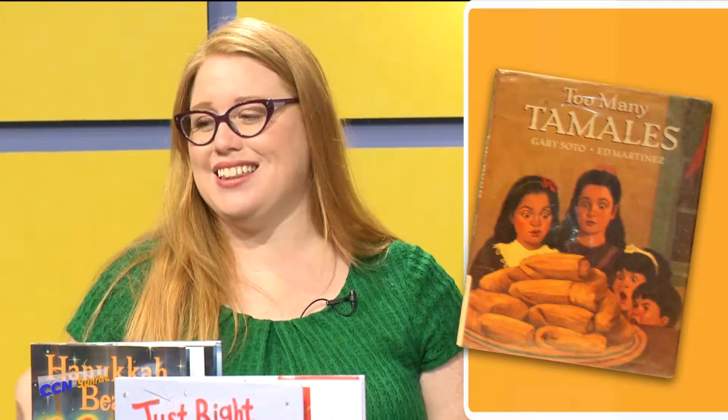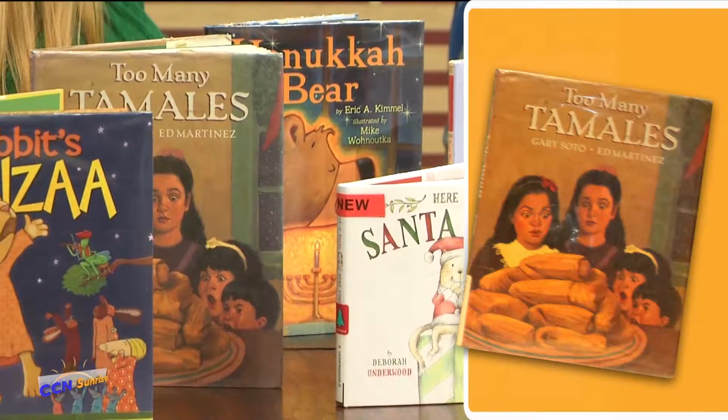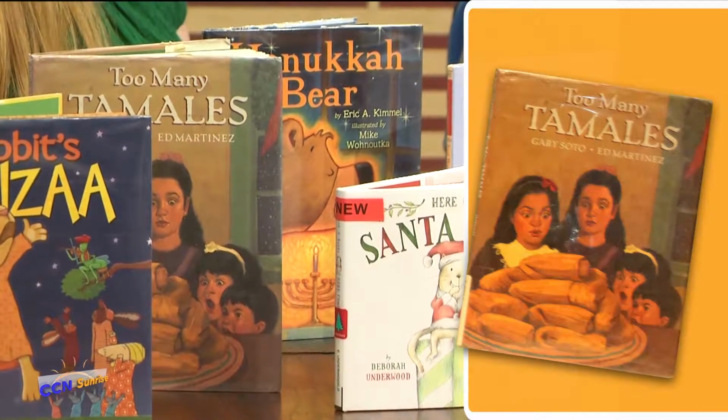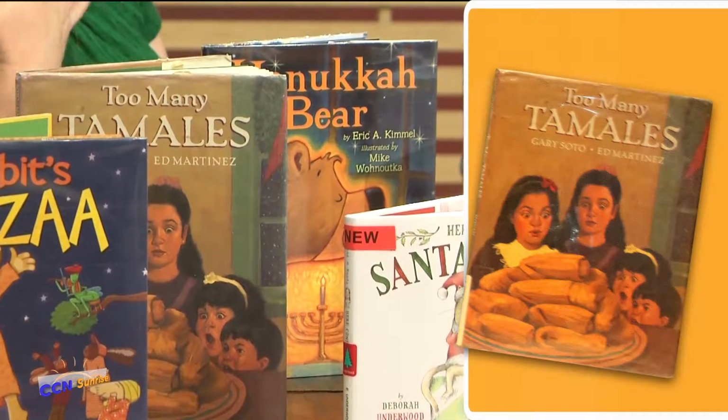Really fun. Another pick that I really like is Too Many Tamales by Gary Soto. This is a wonderful story about Maria. She is making tamales with her mother, and she's feeling very grown up to be helping. But she would feel even better if she could wear her mom's diamond ring. So without her mom knowing, she puts the diamond ring on and starts kneading the masa. Oh, I see where this is going. She doesn't realize that it falls off, and doesn't notice until the tamales are baked. And then what is she to do except go through too many tamales.